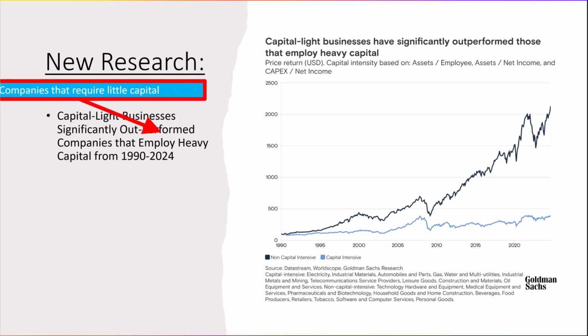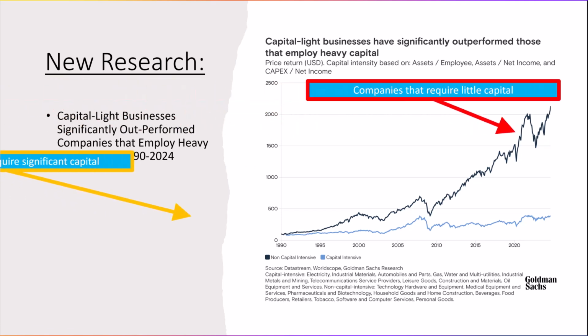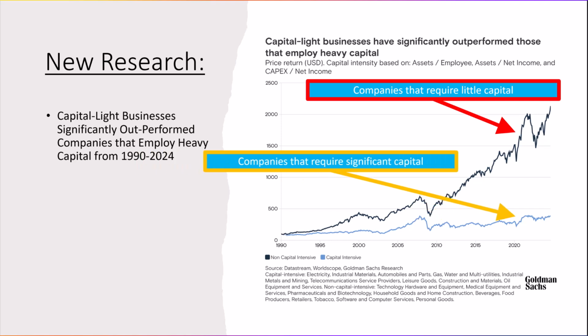Now, Goldman Sachs recently published a research note that shows that companies that do not require a lot of capital have significantly outperformed companies that employ heavy capital by a whopping 544% during the period of 1990 to 2024. The research calculated capital intensity based on three formulas: assets divided by number of employees, assets divided by net income, and capital expenditures divided by net income.